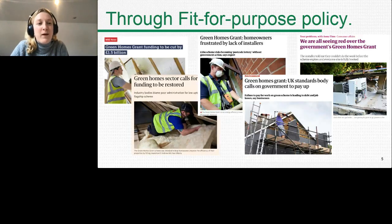And of course, there's multiple ways that we can achieve net zero. A huge part of that is what we're here to talk about today, so our own business operations. But one of the things we wanted to bring into that conversation was fit for purpose policy design, which is where we believe advocacy can come in. Now, this is a slightly tongue-in-cheek presentation of recent news shots around the Green Homes Grant. And I'm purely using this point to highlight that even with the best intentions, without proper private and public sector collaboration, policy design can go slightly awry.